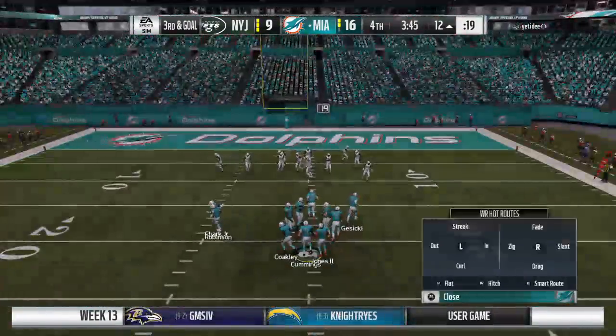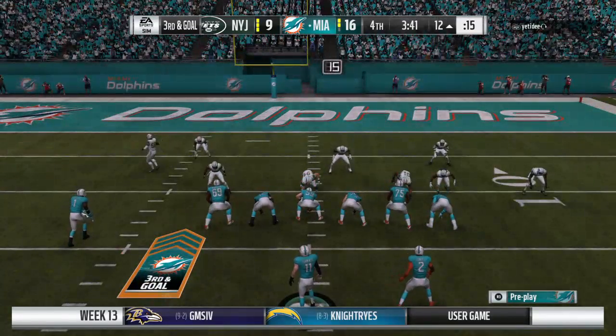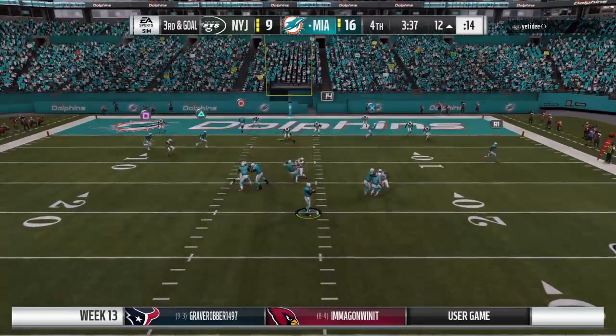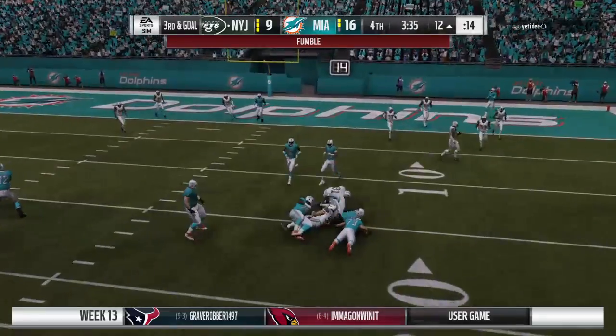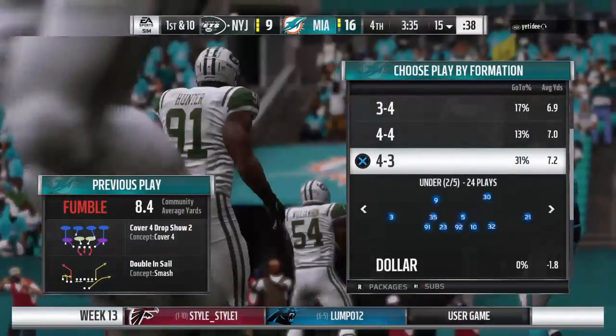The chance of wasting this great starting field position, a real threat. This is 3rd and long. From the gun on 3rd down. Cummings. Oh, no, he lost the football. And a big turnover there as his guys will get the football back.